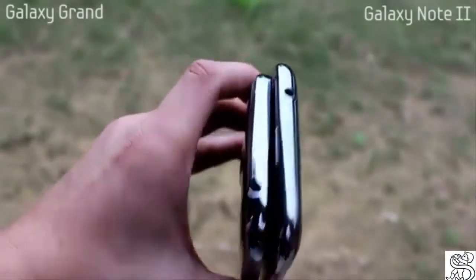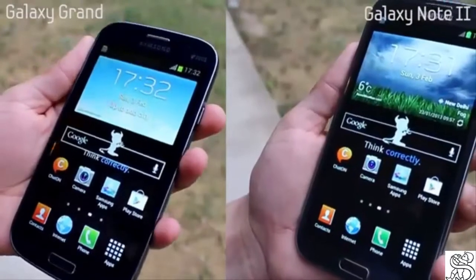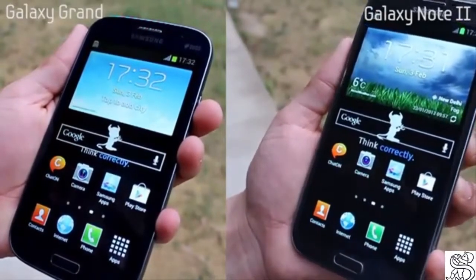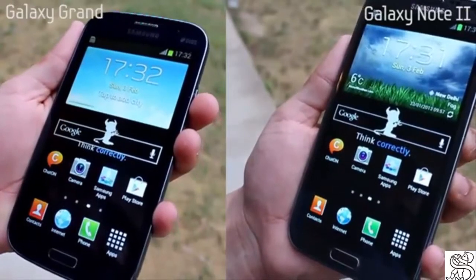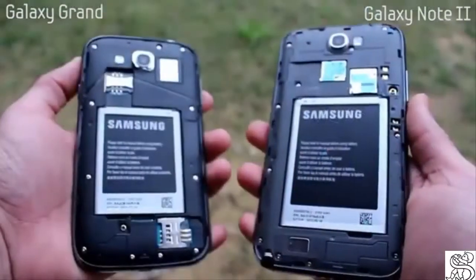The edges are nicely chromed to give them a nice glossy look, but somehow the Note 2 has a more premium finish to it as compared to the Grand. The Galaxy Note 2 uses a Super AMOLED display, which is a far superior display technology as compared to the regular TFT display of the Grand. Viewing angles on both of them are great, but the Note 2 has better visibility in sunlight as compared to the Grand. Now let's get to the rear side of the phones.